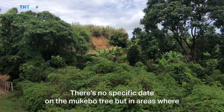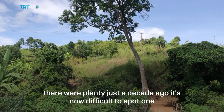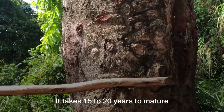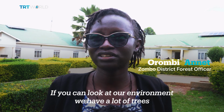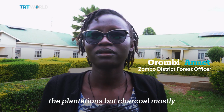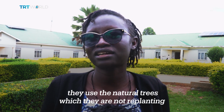There's no specific data on the Mukebo tree, but in areas where there were plenty just a decade ago, it's now difficult to spot one. "It takes 15 to 20 years to mature. If you look at our environment, we have a lot of trees that people have planted, the plantations, but for charcoal mostly they use the natural trees, which they are not replanting."